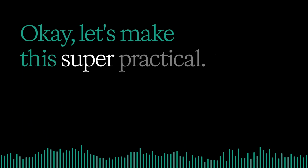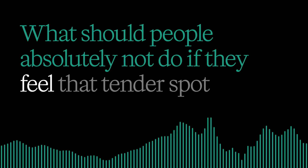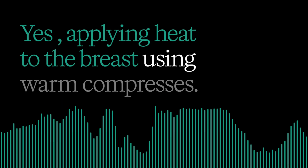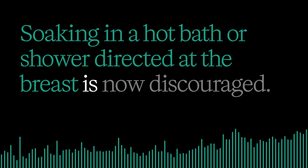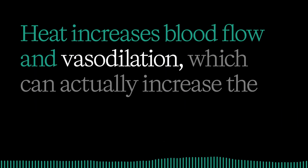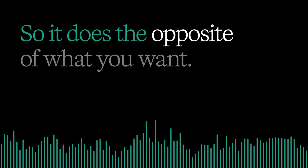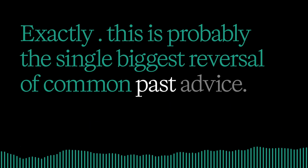Right. Okay, let's make this super practical. What should people absolutely not do if they feel that tender spot, that lump, or suspect mastitis is starting? First one seems to be heat. Yes. Applying heat to the breast using warm compresses, soaking in a hot bath, or a shower directed at the breast is now discouraged. Heat increases blood flow and vasodilation, which can actually increase the inflammatory response and worsen the swelling. So it does the opposite of what you want. Exactly. This is probably the single biggest reversal of common past advice.